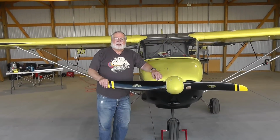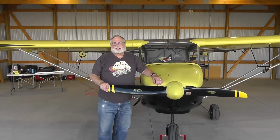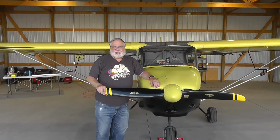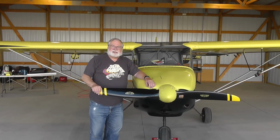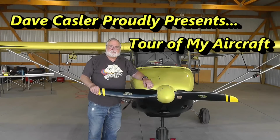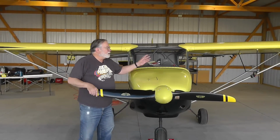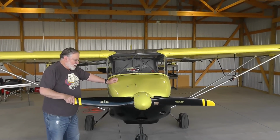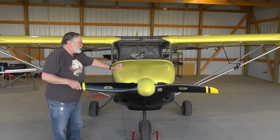Hi, I'm Dave Kassler, and I'm here with a tour of my airplane, which is a RANS S6ES, manufactured around 2013, and I'm the third owner of it, a proud owner, and it's the Coyote II model. It's a simple single wing, single propeller, non-adjustable, with non-retractable landing gear, and yet it's a pretty nice little machine.